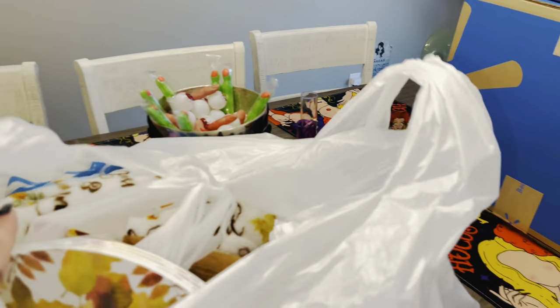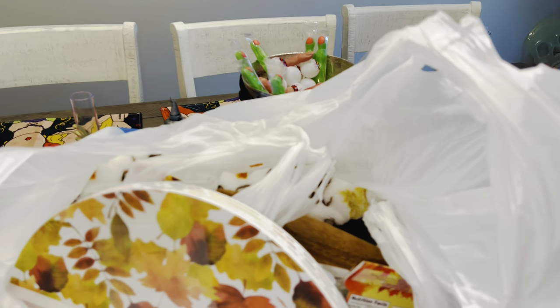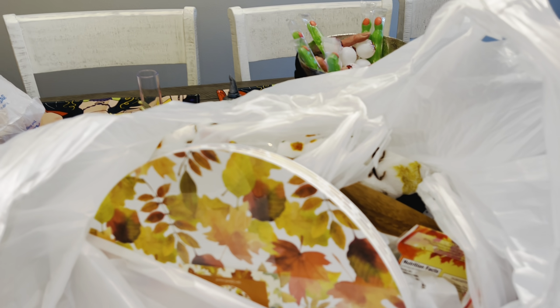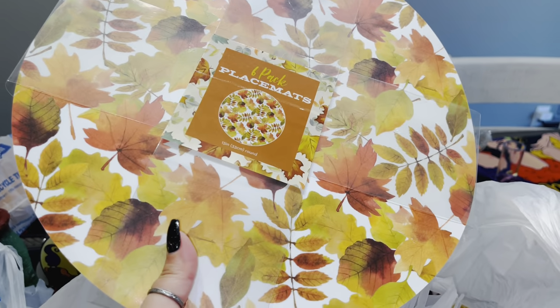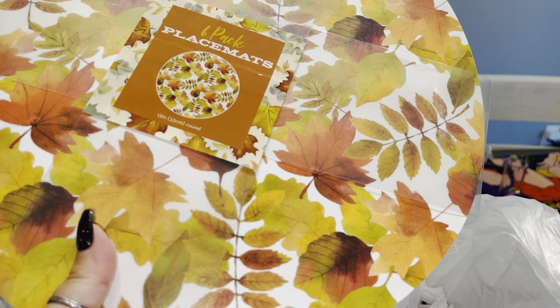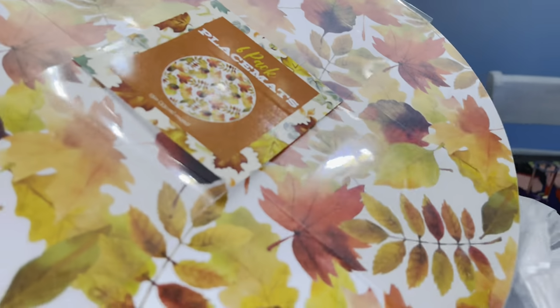Most of the things that I got from Ross is more for Thanksgiving. My husband's parents are coming from Dominican Republic and they're gonna spend Thanksgiving with us. So I wanted to set up the table nicely and, you know, the whole little decoration for the fall / Thanksgiving vibe. But I got this for the table. Why is my phone not focusing? So I got this for the table because I have a tablecloth that looks similar to this. So it will go with all the fall leaves and stuff like that.